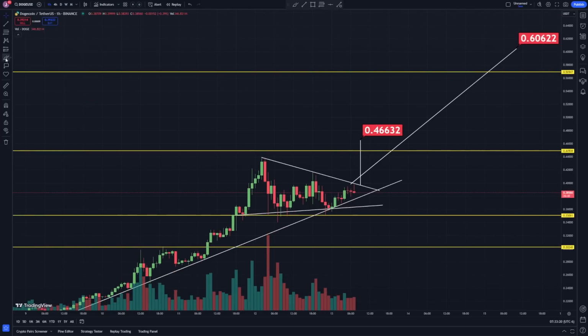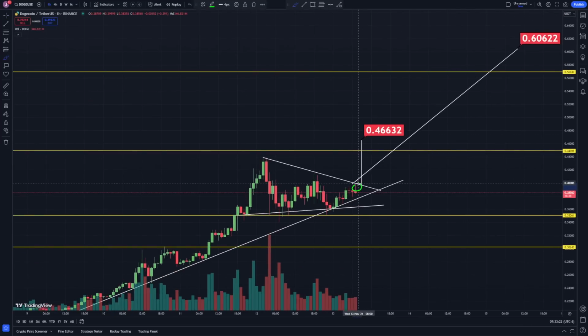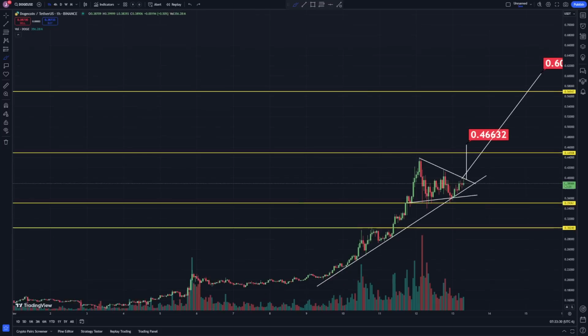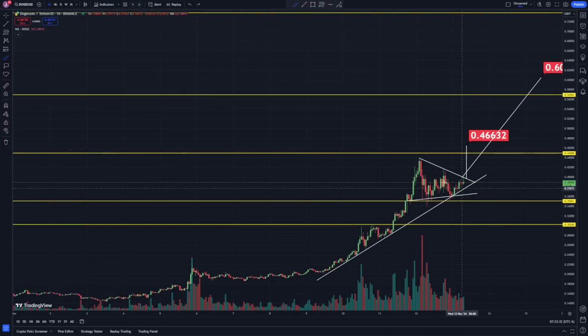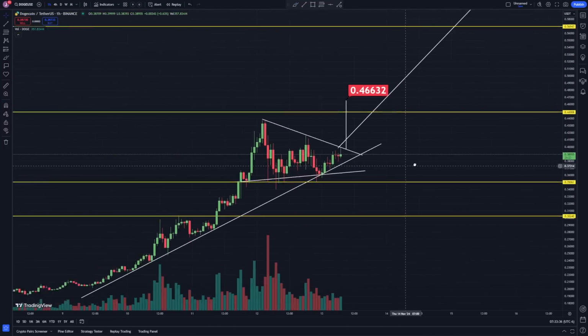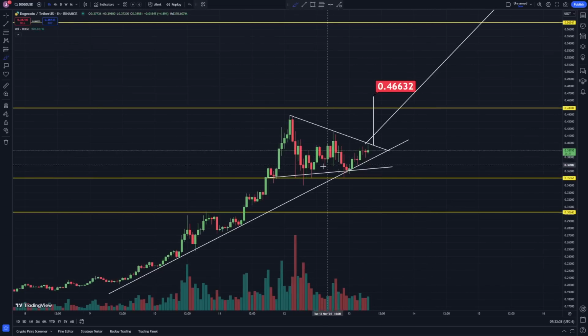See, right now it does look like we are testing it. We're not just breaking through it, so we'll have to wait and see what happens. I'm curious if we're going to break through it to the upside, or if we're going to break to the downside. If we break to the downside, okay, we would still have this little support right here. We have support, support, support.